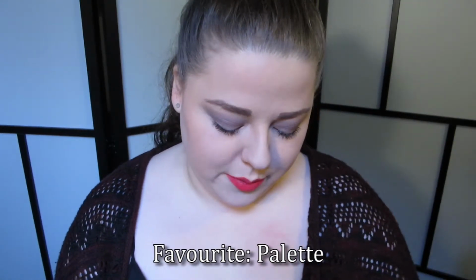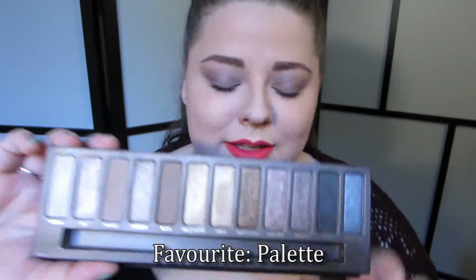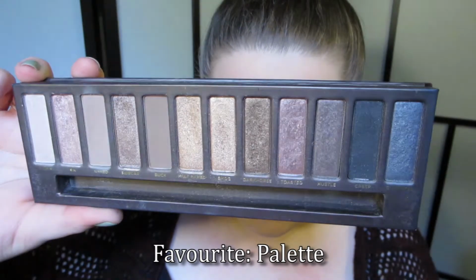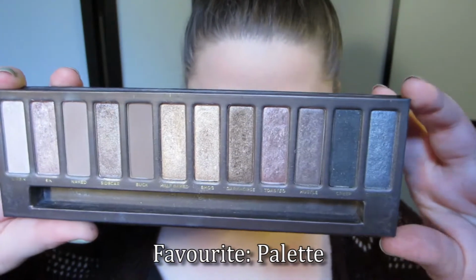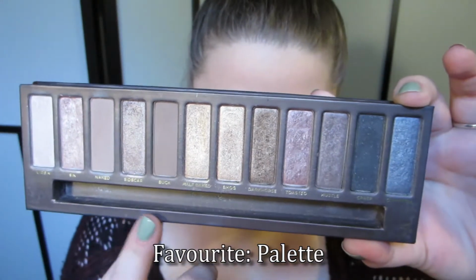But I do also really love the Naked Basics palette, or the Naked palette, the original. It's just got a gorgeous range of shades. I don't think there's a single one in here that I don't like to use. These 2 together make a really gorgeous smoky eye.